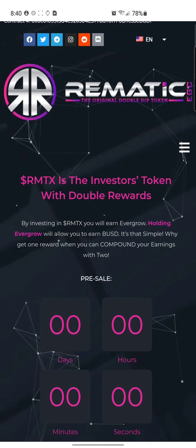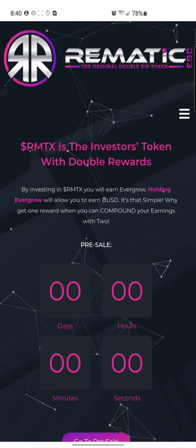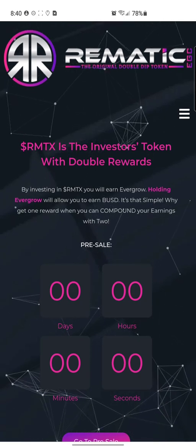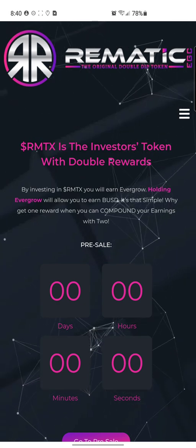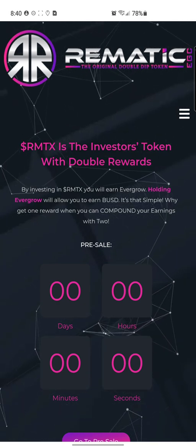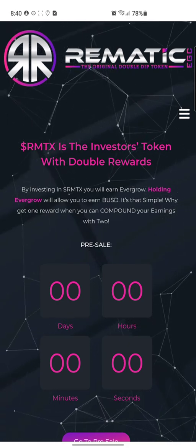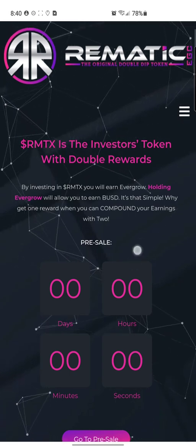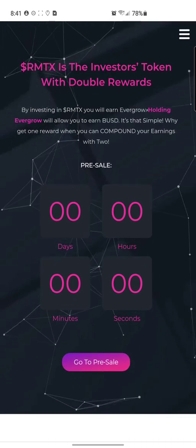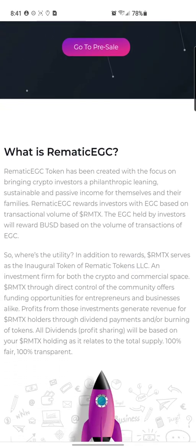token. So it says RMTX is the investor's token with double rewards. By investing in RMTX, you will earn Evergrow. Holding Evergrow will allow you to earn BUSD. It's that simple. Why get one reward when you can compound your earnings with two? So it shows they had a pre-sale and it ended. But now let's look at what is Rematic EGC.